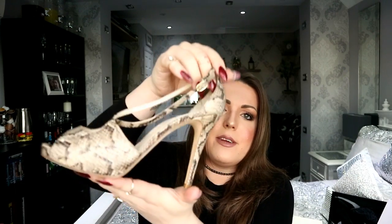The next pair is actually from LK Bennett. LK Bennett is a great make, especially if you're in the UK. I don't know if you can get it elsewhere, but in the UK you find LK Bennett on most high streets. These were just a little pair of snake print shoes that I got years ago when I was 18. They've got the suede soles and they're pure leather. They're so soft, they actually feel like they could be real snake skin, which obviously they're not, but they feel like they could be.